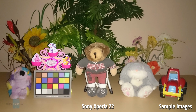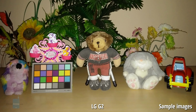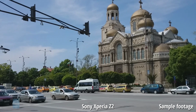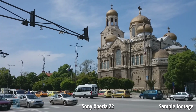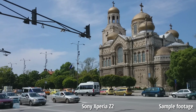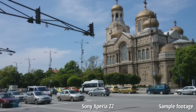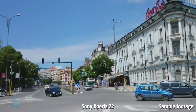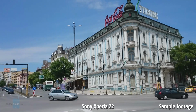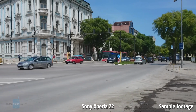The Z2 and G2 also both have 2 megapixel front-facing cameras that are good enough for your occasional urge for a selfie or a video chat. In terms of video, the Xperia Z2 is capable of recording 4K footage at 30 frames per second, while the G2 can only shoot at up to 1080p. For those few who actually have a 4K monitor, the difference comes in much finer detail and texture in 4K videos. The G2 on its part can record 1080p at either 30 frames per second or 60 frames per second. I have the same choice for the 1080p videos on the Z2, by the way.